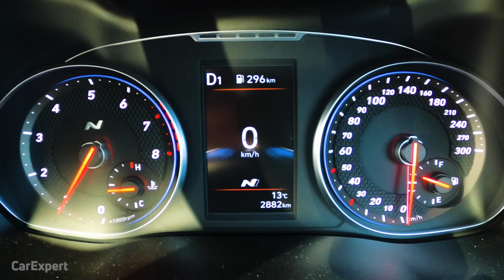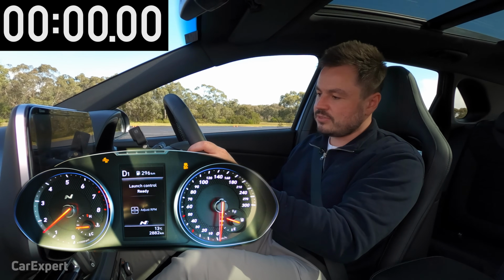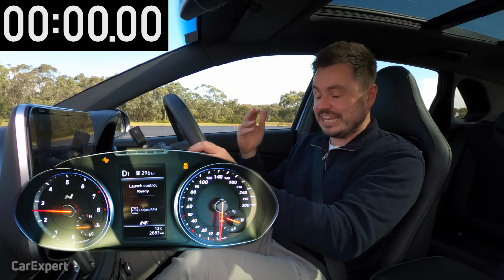What we'll actually do, I will disable traction control and stability control just so we can get a clean run. I'll just modulate the throttle. So here we go, let's give it a shot. So foot hard on the brake, hard on the throttle. You can see there, launch ready. I can hear it doing its thing.